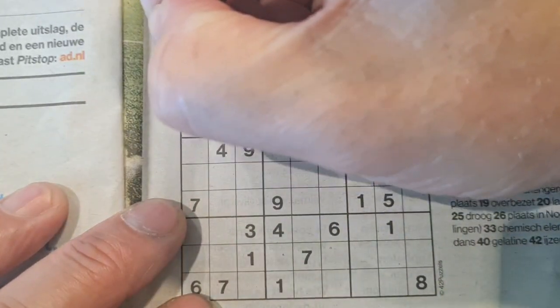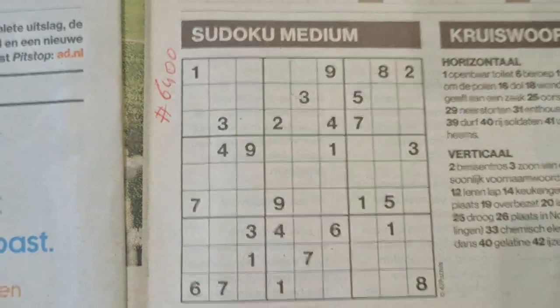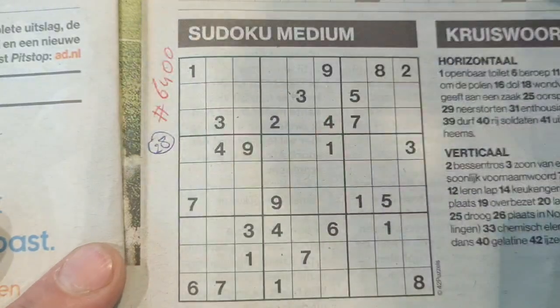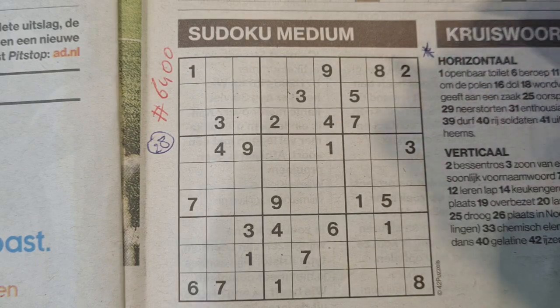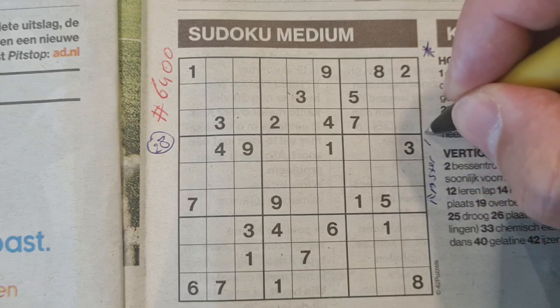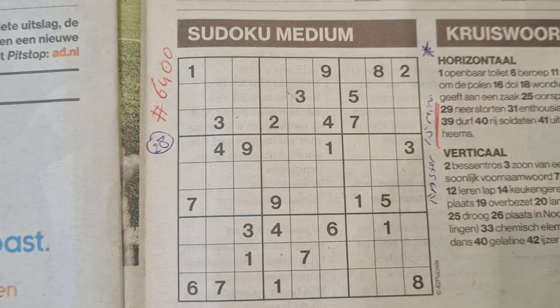Alright, Sudoku medium, this will be number 6400. And before I start, I always count the printed digits. This one has 28 printed digits. If you compare with the 1 star, 2 stars, 3 stars, and 4 stars Sudokus in the additional, this will be a 1 star. For a 1 star puzzle, I need to be faster than 50 minutes. Alright, so let's get started.